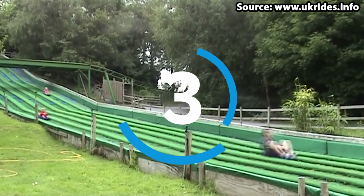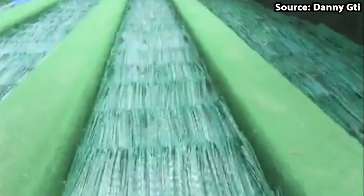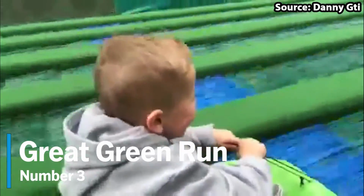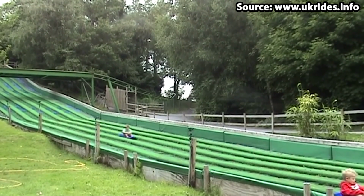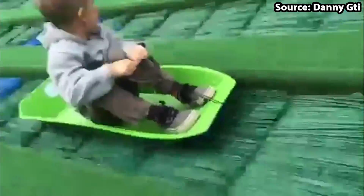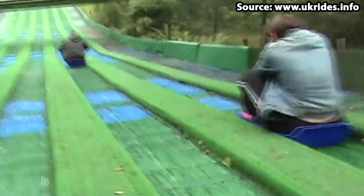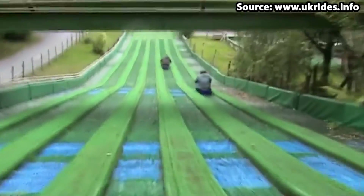Here we are at the top 3 rides at the park. And for our number 3 spot, we have Great Green Run, the park's giant slide. And for anyone who has not done one of these before, well then you are in for a treat, as not only will you be able to climb aboard a tray and race down a very bumpy slide at crazy speeds, but you will be racing against 7 other people.